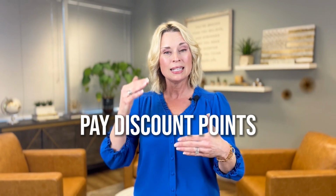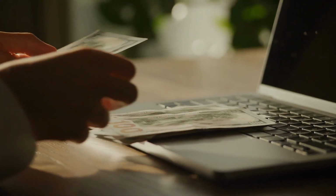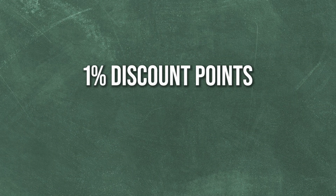And finally, another way to lower your interest rate would be to pay discount points. And discount points are a cost associated with a respective interest rate. For example, maybe the lender is quoting you a particular rate and it has 0 discount points, meaning that there's no cost for that rate, but you want to buy the rate down. Let's say that you now ask the lender, what interest rate can I get if I pay 1% in discount points?